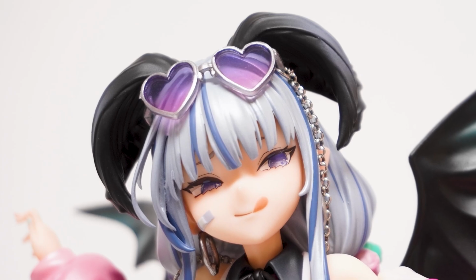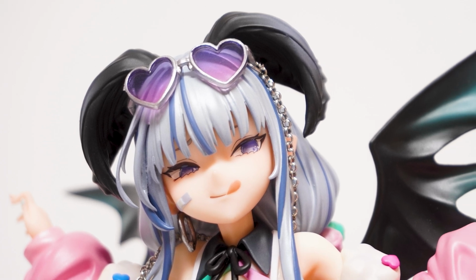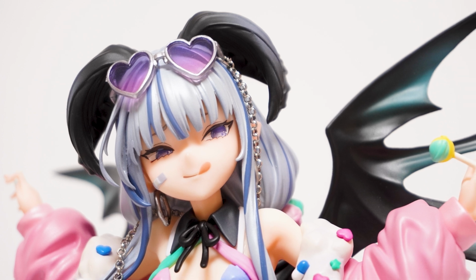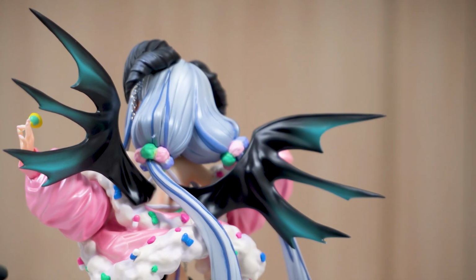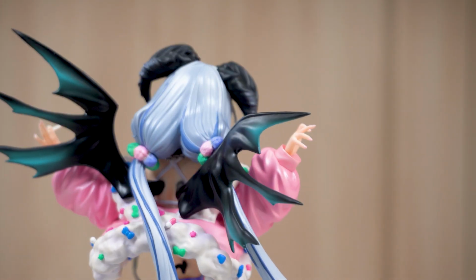In addition, the heart-shaped sunglasses on her head are nicely detailed, although I feel that the rims are kinda thick. That metal chain is real as well, and it's a nice detail. As for her hair, there is a shiny tint with dark blue strips. However, it doesn't have shading, so it kinda looks flat.